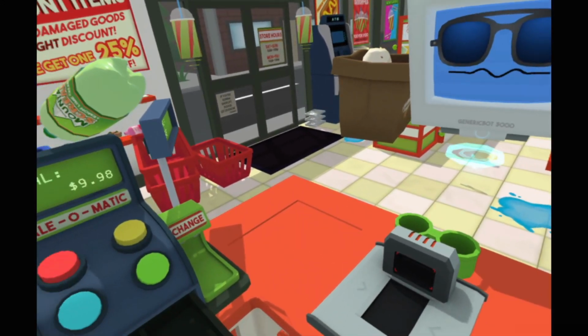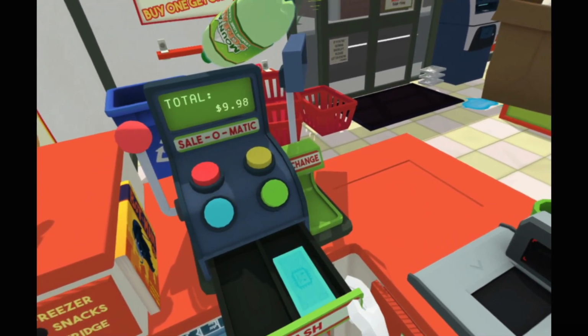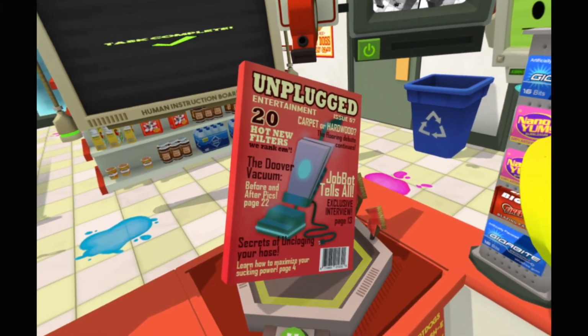Here's your money! Don't forget to put cash in the register. Just because your customer isn't... Alright! Later!